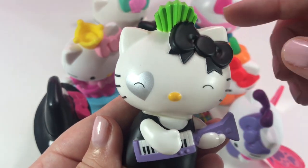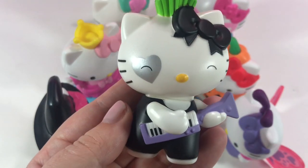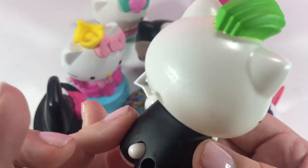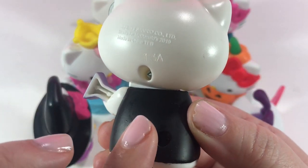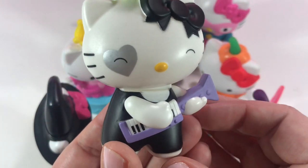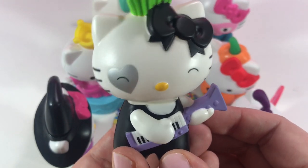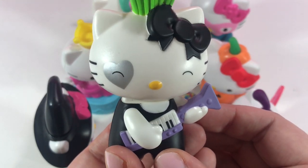I love the little mohawk and I love the silver eye, the heart eye. And let's take a look at the back. And it looks like this is what we're supposed to push. So let's try it. Oh, that is stinking cute.